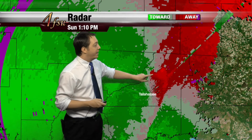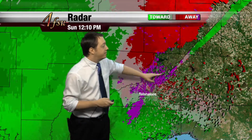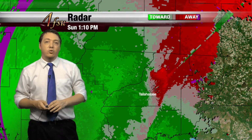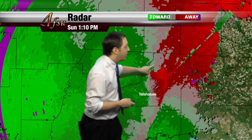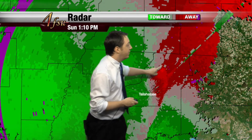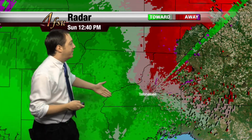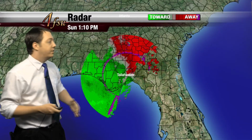Again, red here being away from the radar, green towards the radar. So we've got winds out of the west-southwest, out of the west here, and then eventually out of the northwest in the northern parts of Leon County. What they were probably looking at is this little feature here, a little bit of rotation in northern Leon County. This is moving off towards the north and east and seems to be weakening, although these small spin-ups could be possible throughout the day as this whole line moves on towards the south.